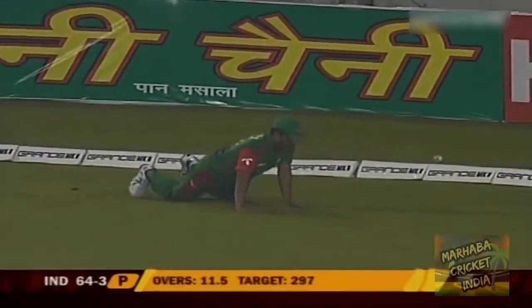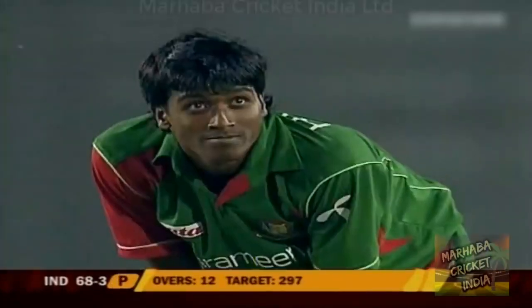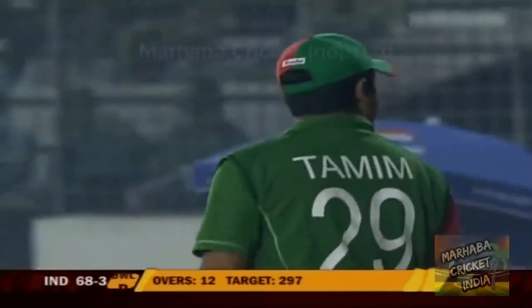Third man. Cannot stop it. He'll be disappointed there, Tamim Iqbal. But they'll get the boundary, India. And a welcome one, 68 for 3 after 12.